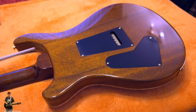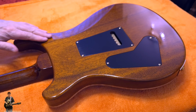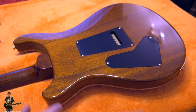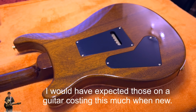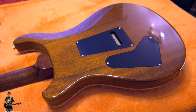Now looking at the back of the body, this is mahogany again, and so is the neck. You can see the sort of slightly different colours. That's okay. You find it's got the cutaway at the top here. Like all PRSs, it's a pretty standard couple of plates there. In fact, I've just ordered some replacement wooden plates which will suit this much better. They're made in rosewood, so that'll be nice. Bit of an improvement over a bit of plastic.